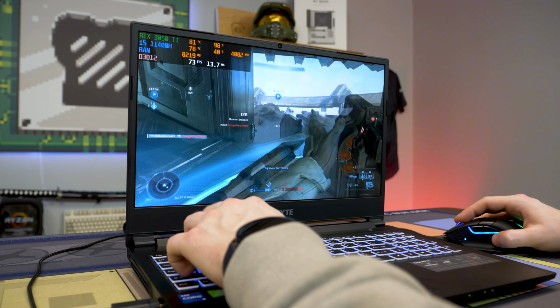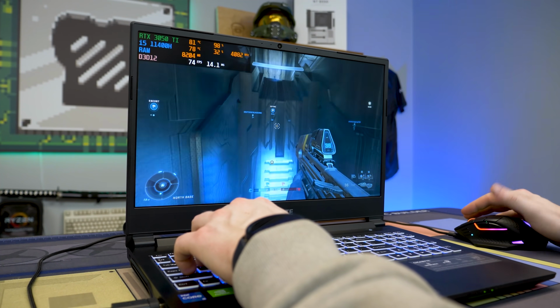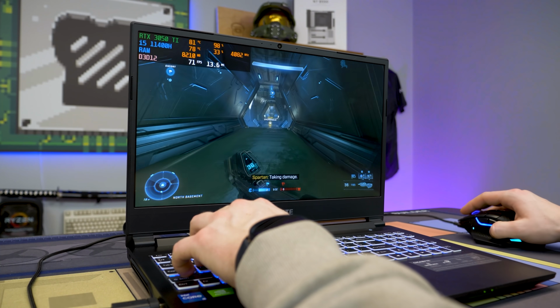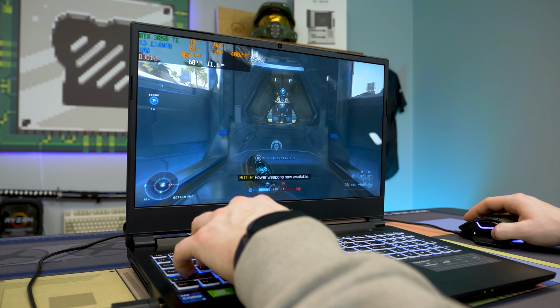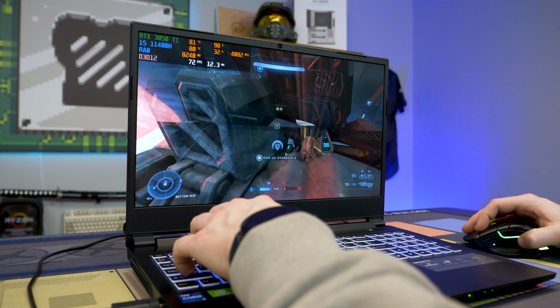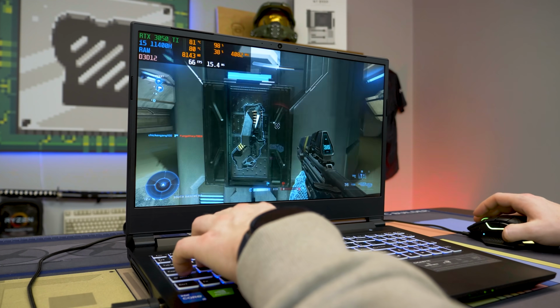Nice. Why was he just sitting here? But yeah, Halo Infinite definitely more demanding. It could be optimization too in the near future, but getting over 60 FPS in this game is still very playable. And yeah, it's a lot of fun. Free to play for the multiplayer campaign. We'll probably get very similar results as well.